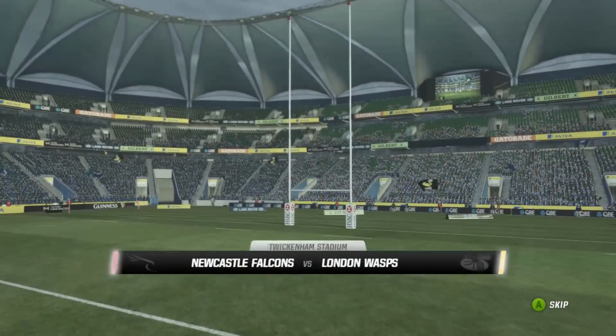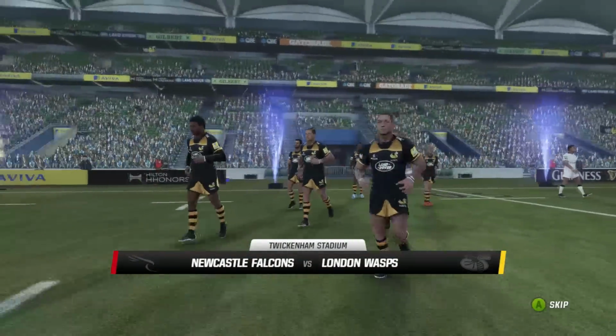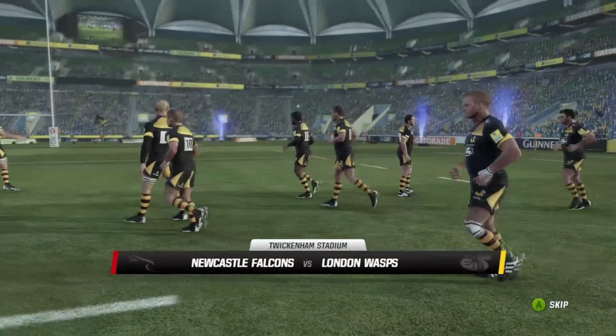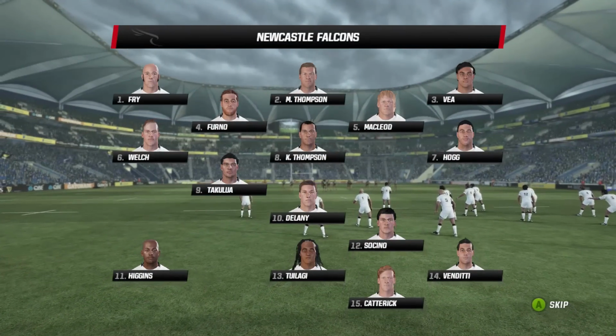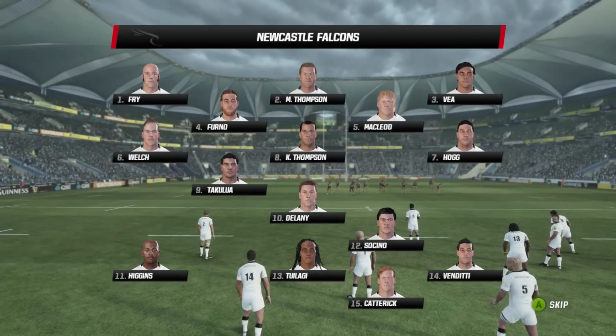Wasps showed their intent early on in round one of their Aviva Premiership with an impressive and destructive 28-0 win over the Saracens. Now they back up for their second match in round two, and they're up against the Newcastle Falcons, a relatively unknown side that has plenty to offer and should give the Wasps a good test.